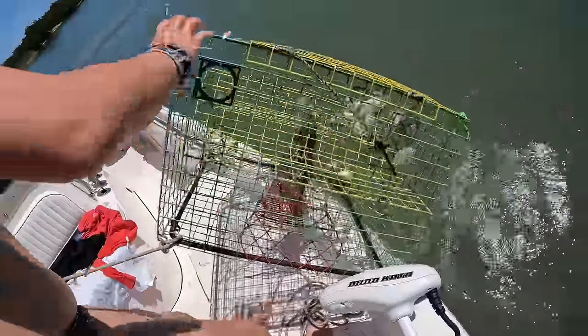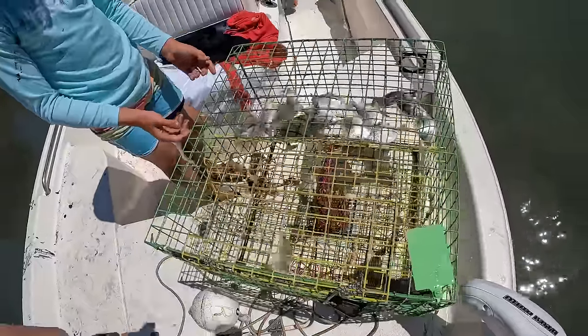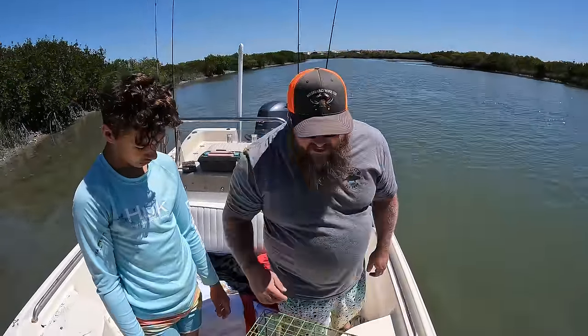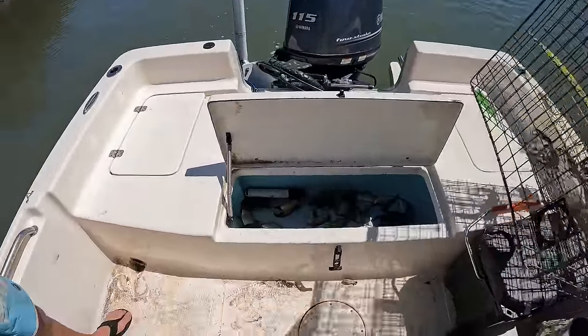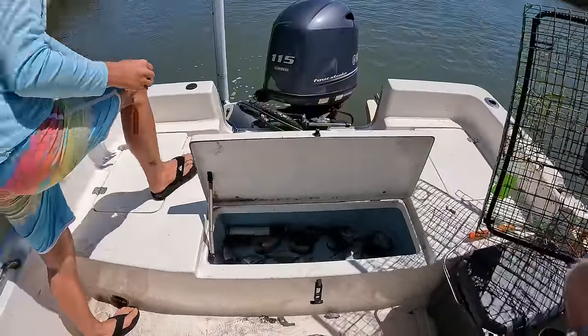Woo! Dang, I wish we was going offshore. Look at all those pinfish. We've got one, two, three, four blue crabs. And a pile of pinfish. A mess of pinfish. Alright, here, watch out. Now here they come. Oh, they're fighting in there. There we go. Perfect.